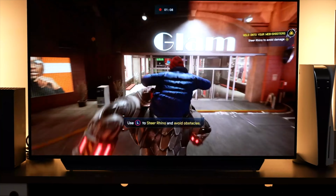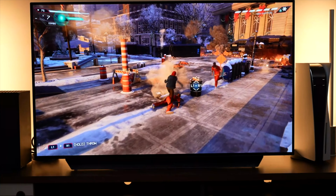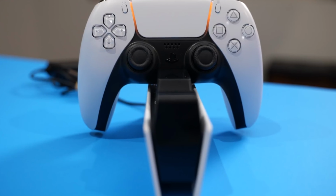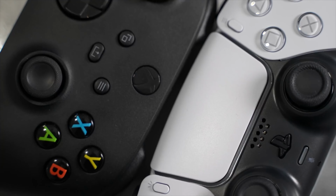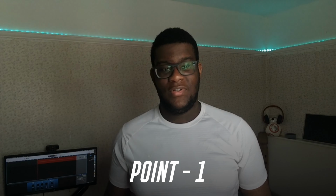Also you've got the new haptic feedback, which makes the controller's vibrations a lot more accurate and intense. As I said, you've got the touchpad, you've also got a gyroscope for motion controls and a built-in speaker. Now the DualSense packs in so many features that it is not even comparable to the Xbox Series X controller. And just because of that, I'm giving a point to the PlayStation 5.